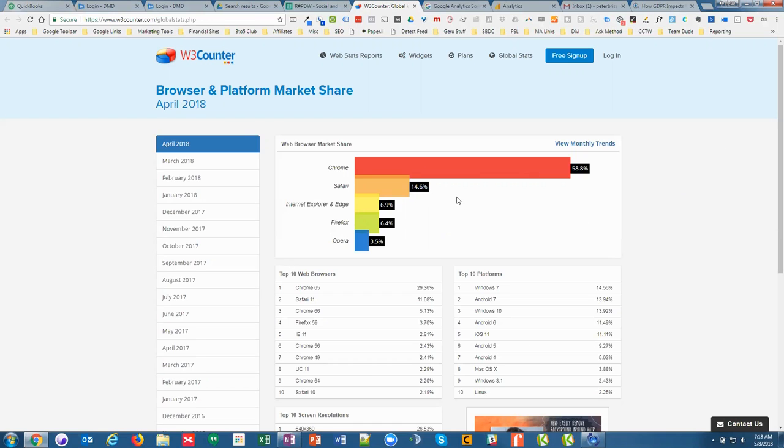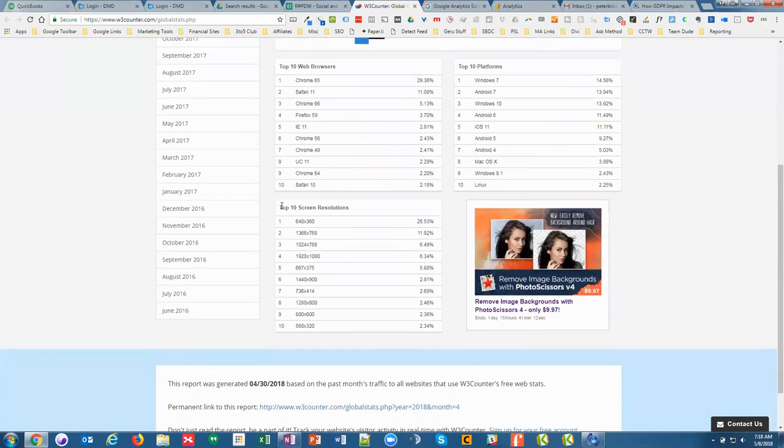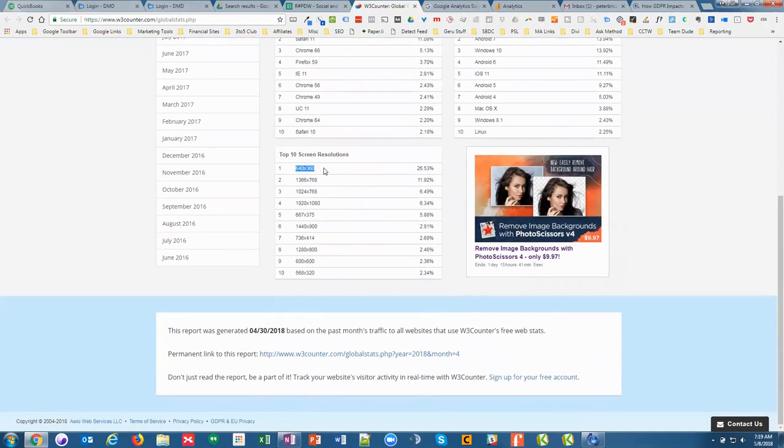The other thing that is interesting in this report is it gives us the top 10 screen resolutions. And if you'll see here, the top here at 26% is 640 by 360. That's mobile. 1366 by 768 is probably a tablet version of it. And then 1024 by 768 is probably also tablet. So this could be small laptops as well.